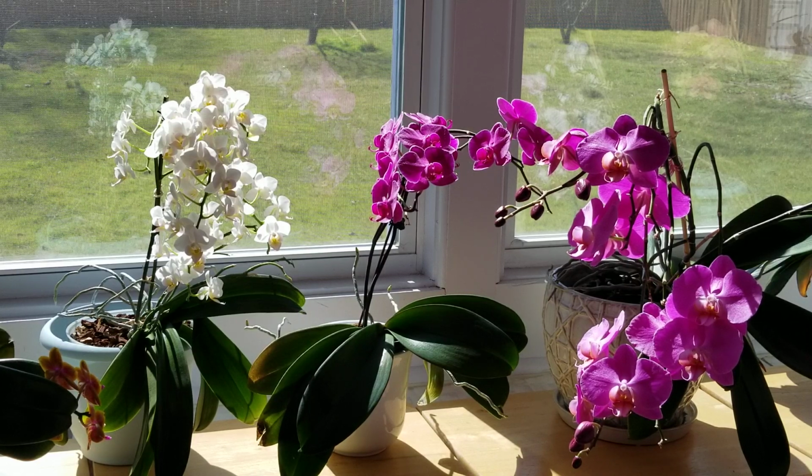And then beside that is my Phal Splendid. Actually, that one's called Purple Dust. And these are secondary spikes that you see here. I can see about 9 more buds that are going to open up on that plant. Just gorgeous.